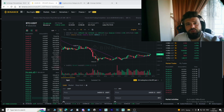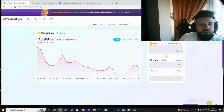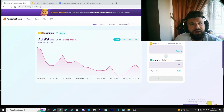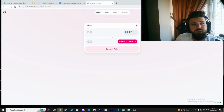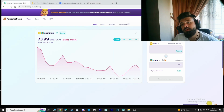a little bit complicated. You have to download MetaMask and connect it if you want to buy tokens or other stuff. You should always configure the network in your MetaMask. I'm logged in now on PancakeSwap, which is built on the Binance blockchain, so on my MetaMask I should always have the network connected to Smart Chain. If you are connecting to Uniswap, I should connect my wallet to the Ethereum network. So it is a little bit complicated to use.